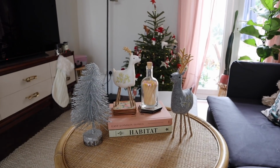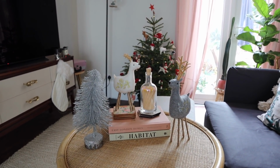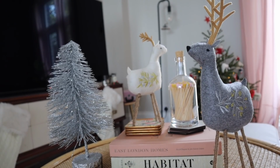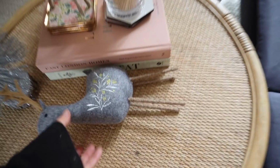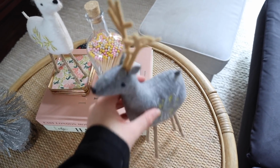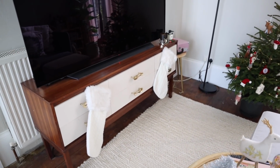My coffee table's really cute. I've put these little reindeer on it. They were from Marks and Sparks last year. They don't do them this year, but I love them so much. They're some of my favorite decorations, even though you just breathe and they topple over. Probably not the best place to put them. Stay. I put a few spare stockings underneath my TV just because I had them left over.